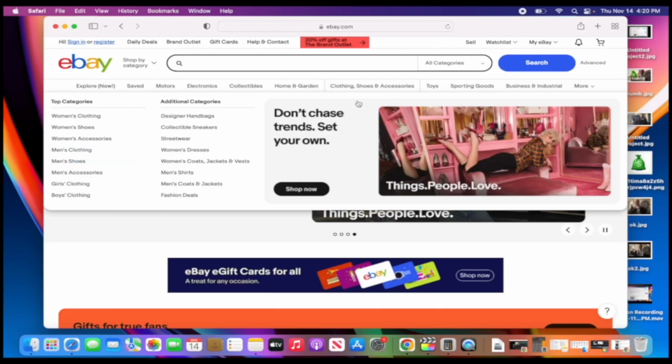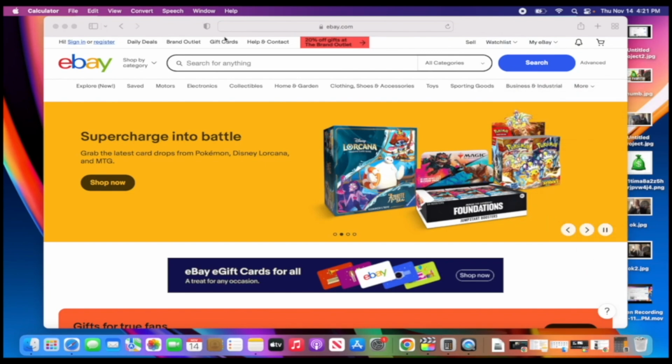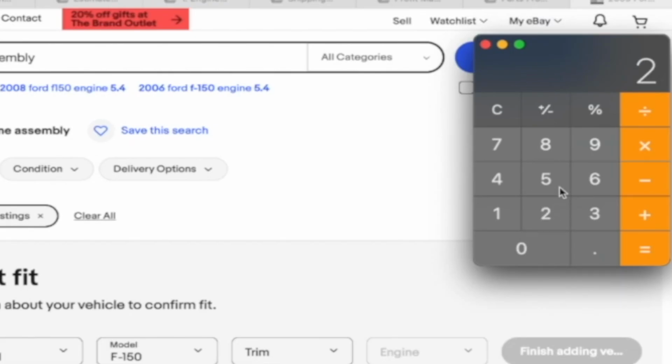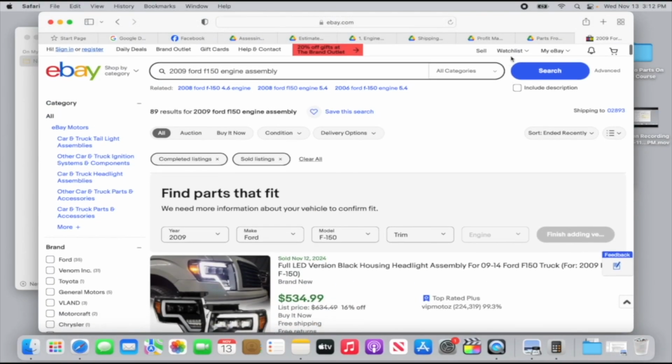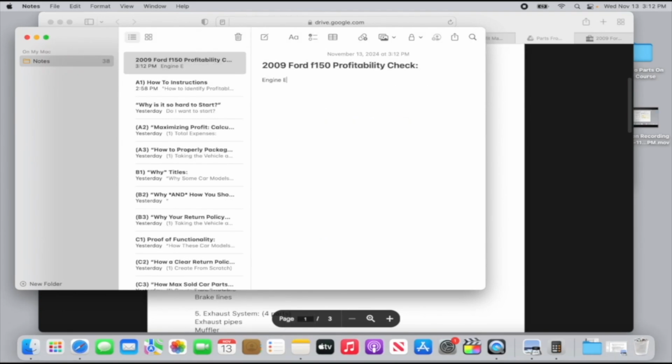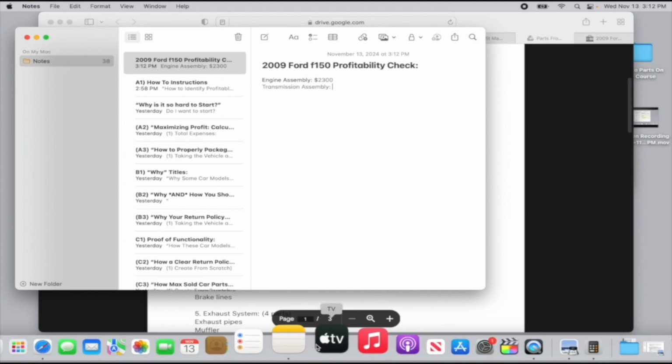The reason why you want to get the average is it gives you a ballpark of how much you can charge for the parts. We do $2,600 plus $2,000 is $4,600. We divide that by 2 and get the average of $2,300. Do that for all 81 of the parts. Create a document, engine assembly, $2,300, transmission assembly, and then just go down the list.